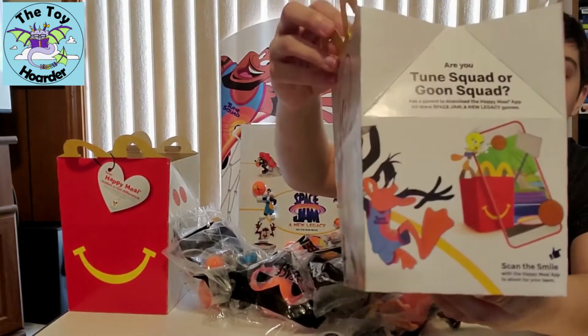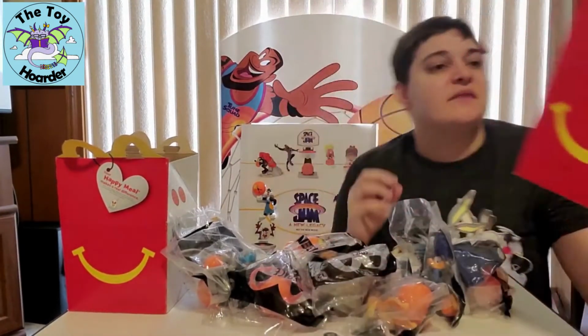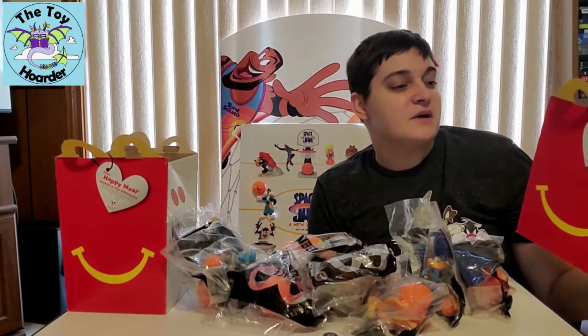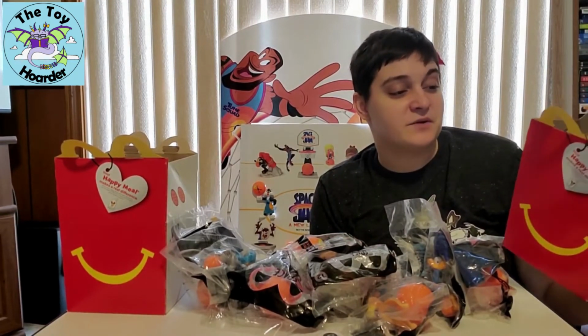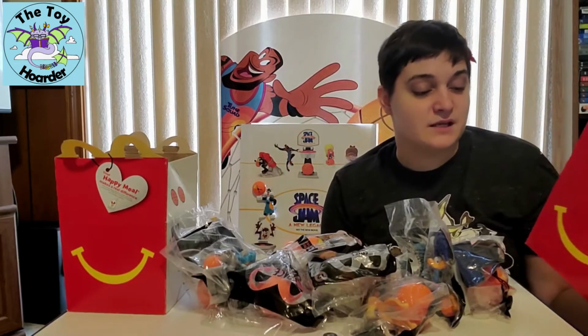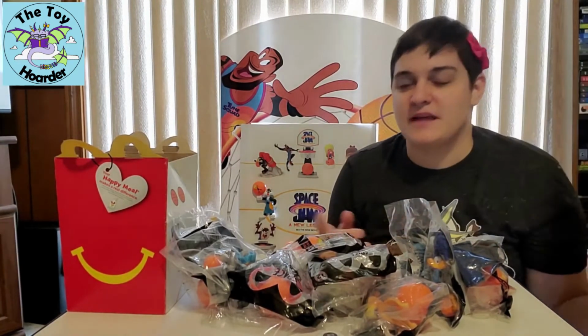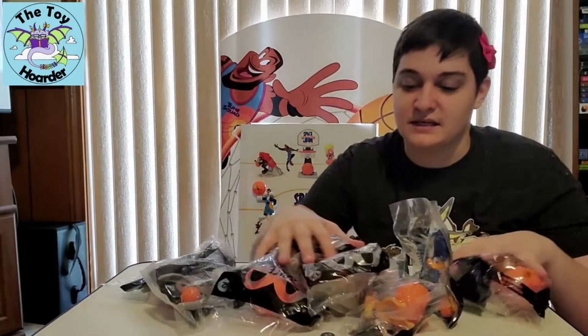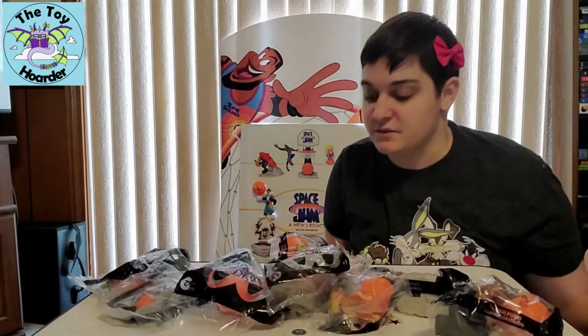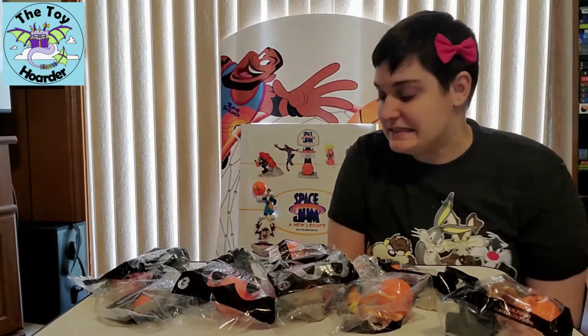It does become a little bitty toy. I think there's some kind of app thing that it says. Toon Squad or Goon Squad. Ask a parent to download the Happy Meal app for more Space Jam: A New Legacy games. I didn't do the download of the app things. I don't usually do that, but I'm going to take both these boxes down so that we can see all these fun toys. There are 12 in the set. I have 8 of them right now. So unfortunately not able to get all of them.